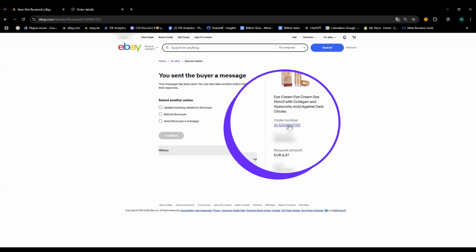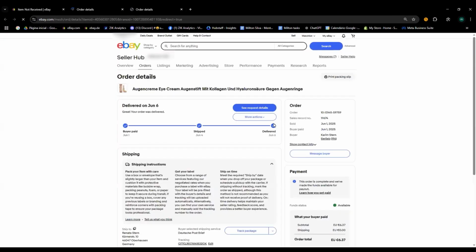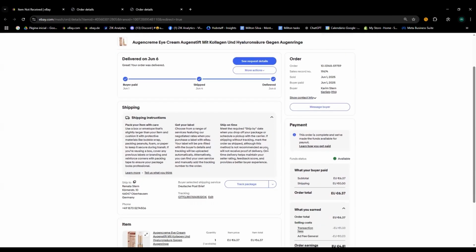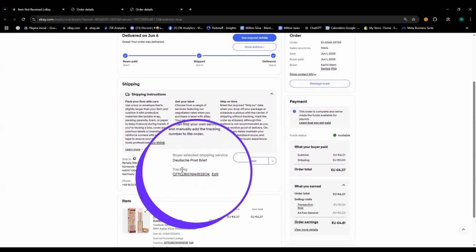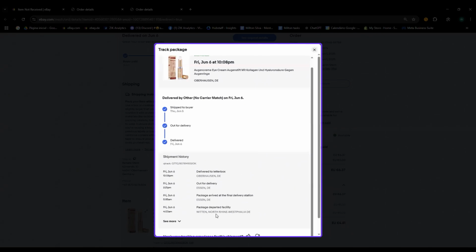Then you click on the order number, which will take you to the order details. From there, you will find the tracking number you uploaded to eBay. Just click on that blue tracking link, because that's the same one the buyer sees, and then you're going to get the full tracking history.